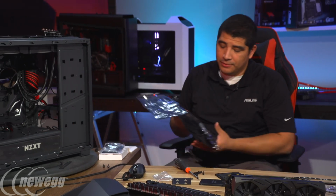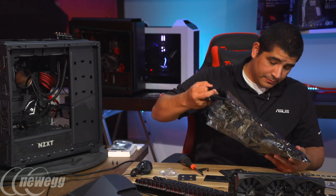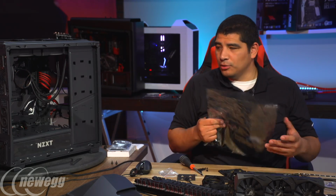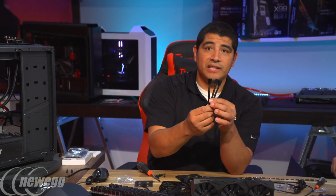Let me see if I got one in here. Like one of these guys. It's my magic bag of holding for building. So this right here is a PWM fan splitter cable.